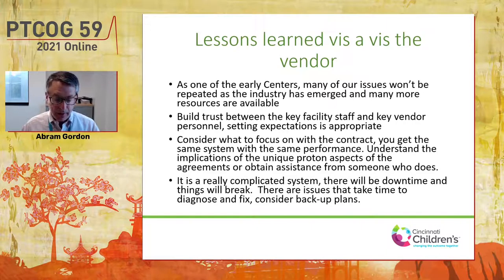Lessons learned with respect to our vendor. As one of the early centers, most of the issues we had during our process won't be repeated. I could tell war stories, but I could also tell stories of great commitment by our vendor to our center, like having the site managers from Baltimore and Cincinnati meet halfway in Pittsburgh to exchange a piece of equipment after something went down.